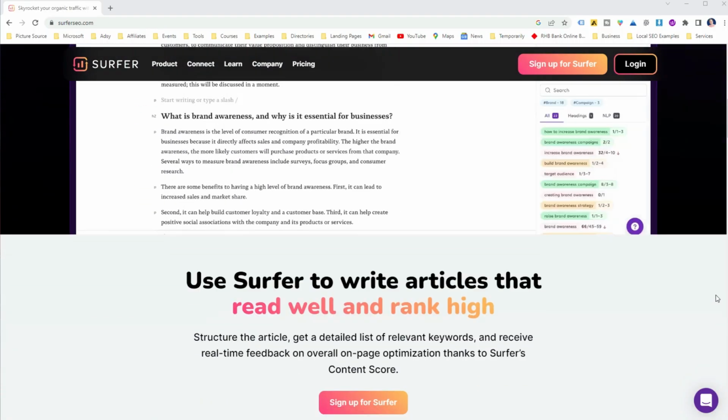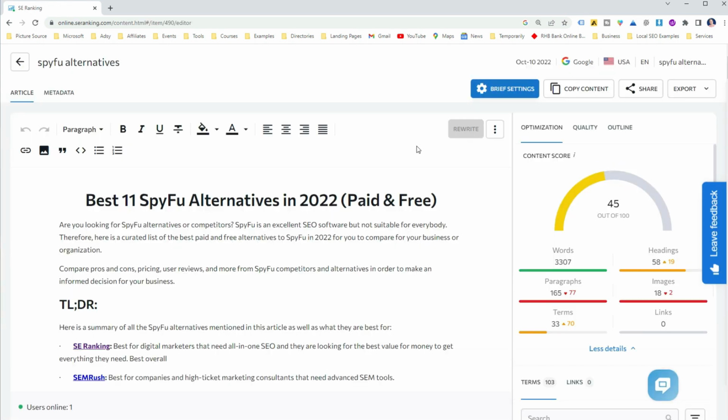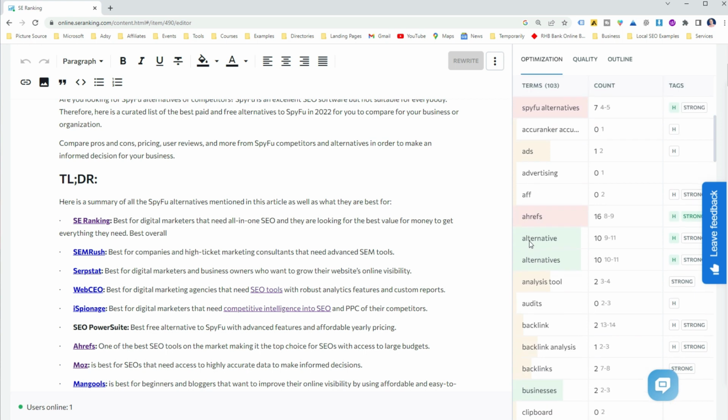So, come up with your own ideas, topics, keywords, and things that you believe should be discussed. It's important that you don't skip this step and actually start with it. I also recommend using SEO writing tools such as Surfer SEO, Frase, Scalenut, or even SE Ranking that automatically find these terms for you and help you to optimize your content.